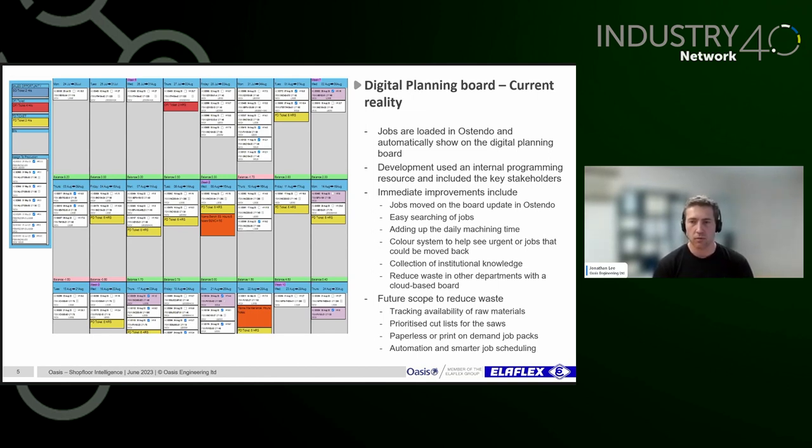And reducing waste in other departments. What wasn't expected at all is that both the production and what we call the product development department utilize the production board. Particularly the product development department do a lot of offsite work and work from home. So they're able to check up on the parts that they're getting made, see where they are in the schedule, and see what time they have available for other projects.